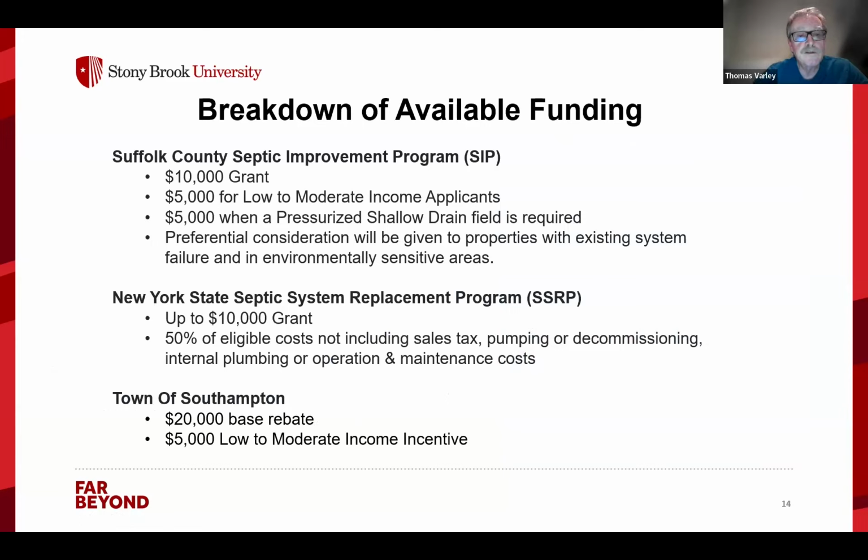There are 3 different funding sources in the Sagaponic area that are available to homeowners. Suffolk County has a grant program. The base grant is $10,000. There are additional grants for low to moderate income applicants. And there's also an additional grant if you have to put in a pressurized drain field. A lot of properties have to do that if they have a high groundwater area. So that's the basic grants with the county.